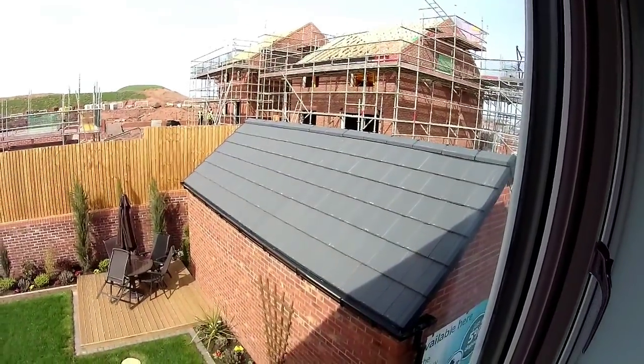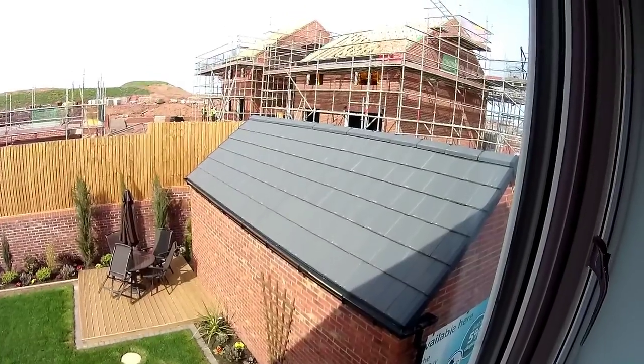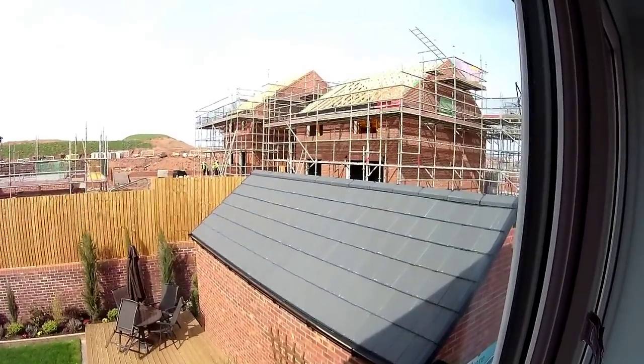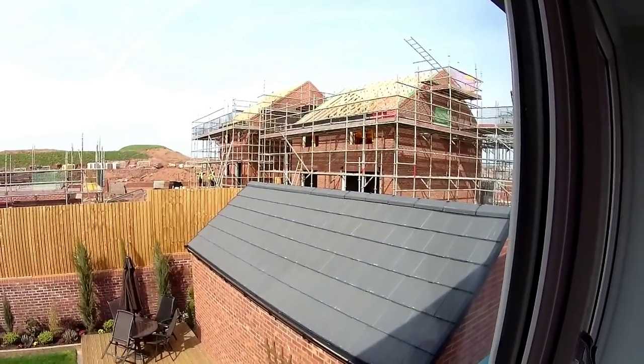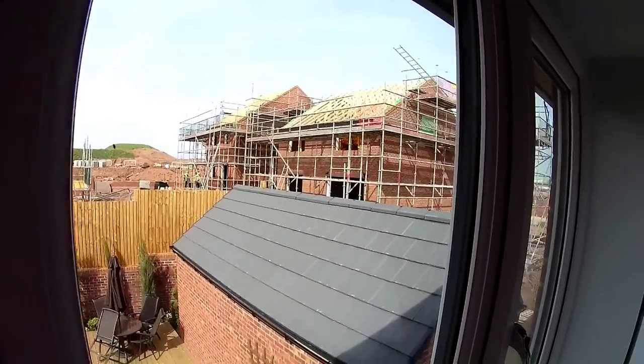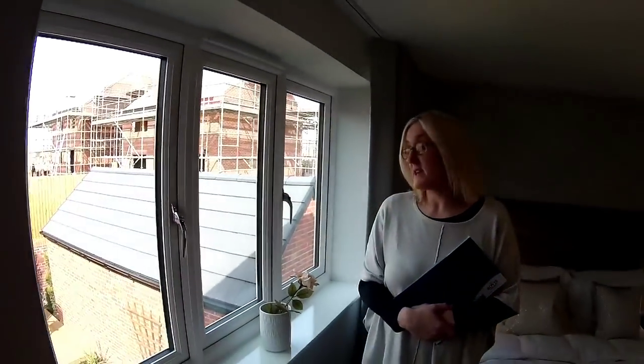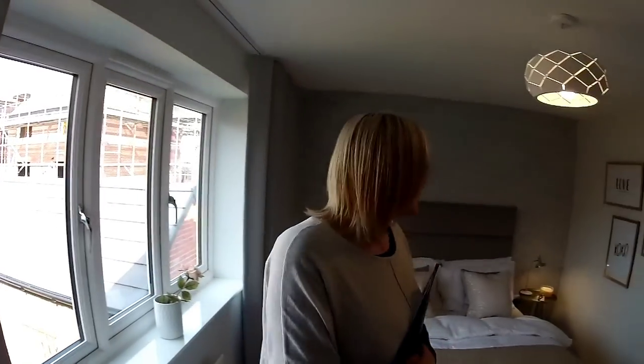You can see, look at the garage, look how that's tiled there. The detail on it, look at it. But yeah, the site is progressing nicely. Yeah. And it looks like it's on a bit of an elevation, doesn't it, going up there? Yeah. It's always nice to see the houses being built, I think. And it is relatively new, isn't it? Yeah, it's quite a new site, yes.